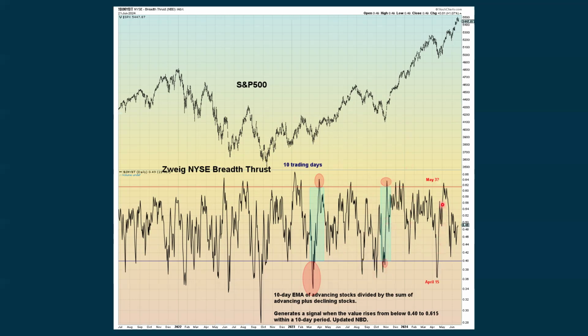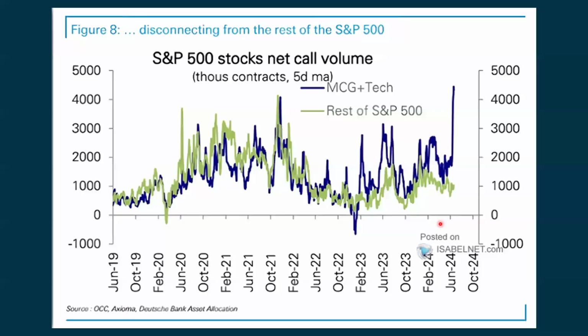We came really close here. We just missed it by a day or two. Some people say, well, is that close enough? It's still showing good, solid strength, but it's not an official signal, so it doesn't necessarily count in that regard. But we can still look at this and say things are looking okay, at least in the bigger picture for right now. This is disconnecting from the rest of the S&P 500.